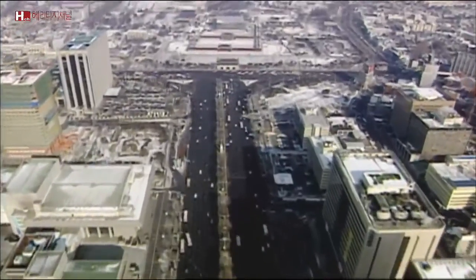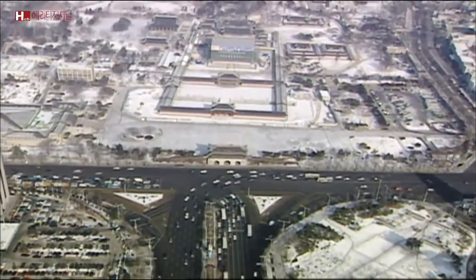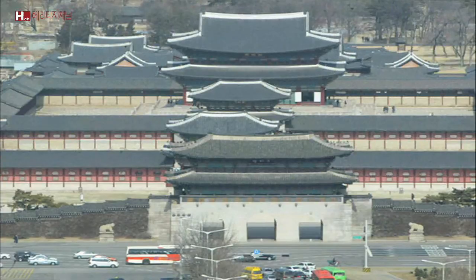After the Japanese General Government Building was entirely removed, the gate was found to be placed along a crooked line instead of being centered with the other palace buildings. This mistake had to be addressed to bring closure to the shameful incident in Korean history.